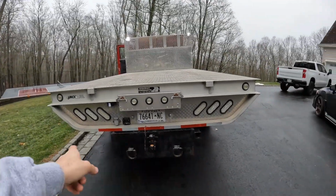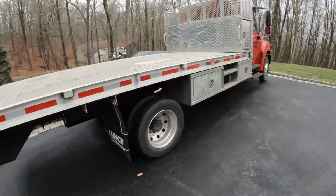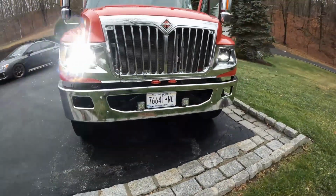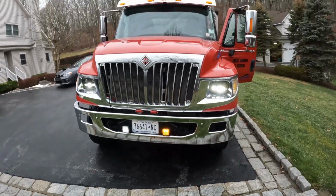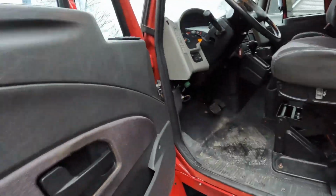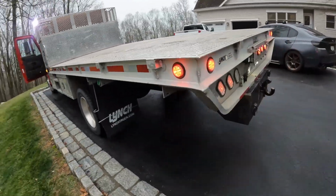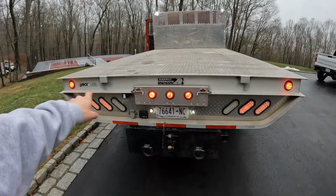No strobes on the back here, which we'll probably have to add. Let's see if strobes on the front are on. We got 2 strobes down here in the bumper. Not bad. We'll probably add a few more. Let's turn the lights on. Let's see if any side markers came on here. Let's see if anything on the back came on. So 2 tail lights on each side, marker lights here.